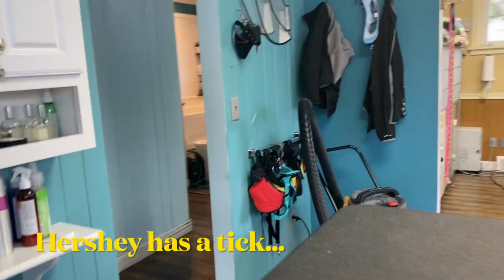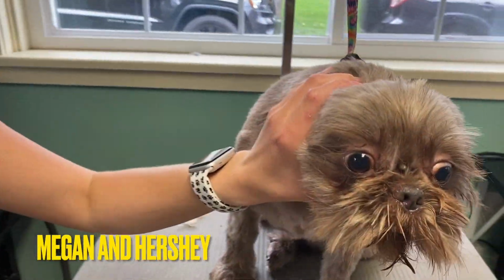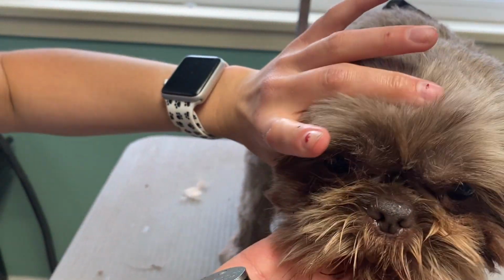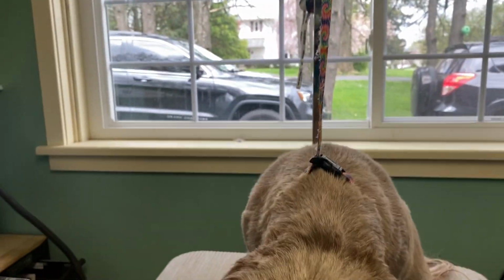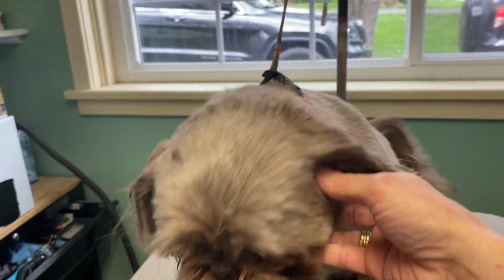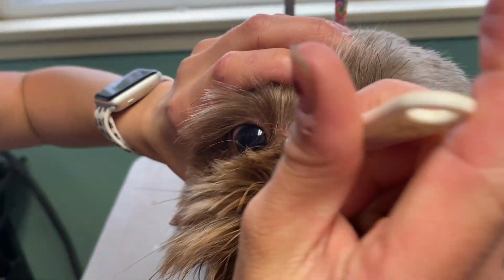Tick! I'm coming. Aww, Hershey, you have a tick? Oh, he really does. Really in there. Look at that. I have to grab it from you. Okay, baby. Okay, I'll stay with you, Hershey. Aww, he's a good boy. We're going to get that tick out of there.